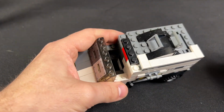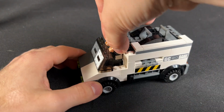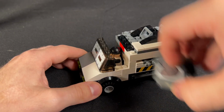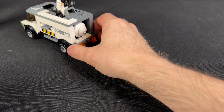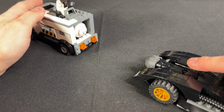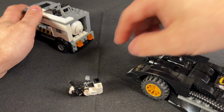You can take off the roof piece here, and you can fit the Two-Face Henchman inside. A little something like this. So he sits there in the driver's seat, and then, of course, you could close it back up to leave him in there. And then you put Two-Face up top, and basically what happens is when you get the Batmobile, we'll take a closer look at it, of course, you're supposed to shoot this missile there, and in a perfect world, that missile hits this and goes like that with Two-Face.